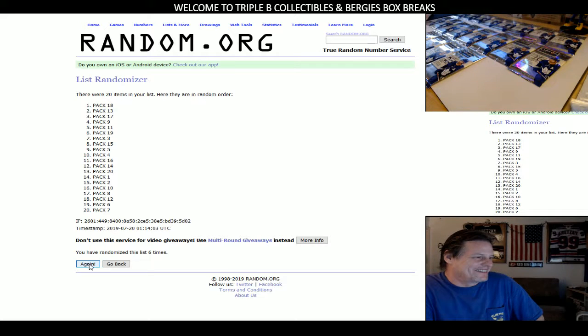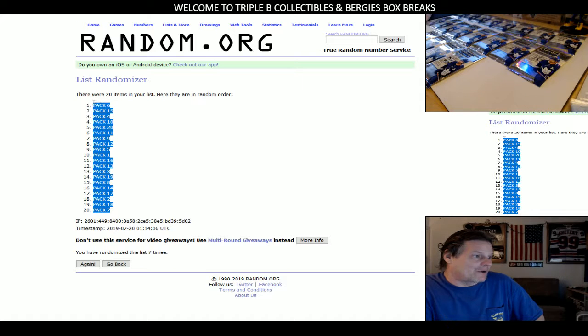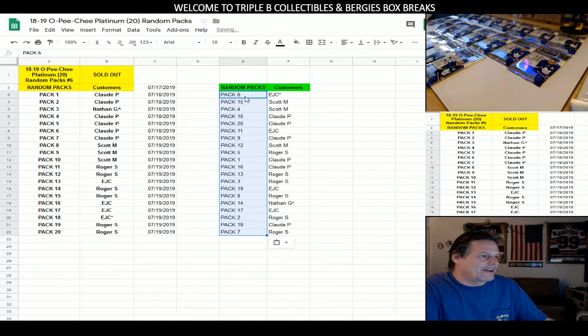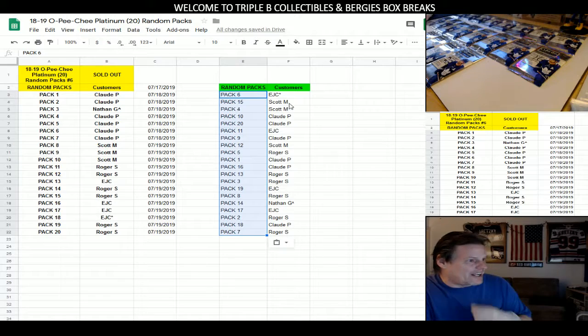1, 2, 3, 4, 5, 6, and number 7. Boom. 7, 7, 7, and lots of 7s. Pack 7 is in the 20th spot. So there you go. Pack 6 is in the number 1 spot. Over here and go like that. So pack six is EJ.